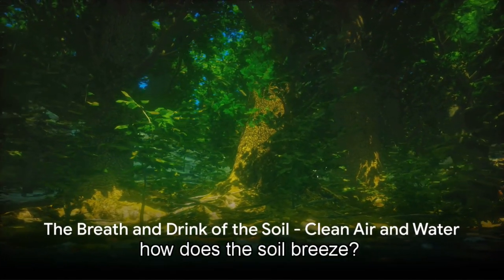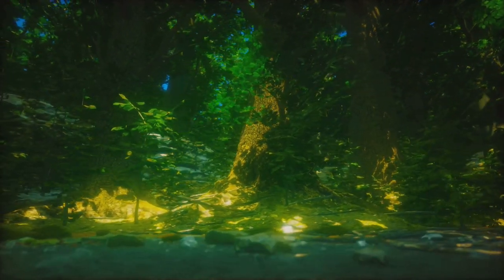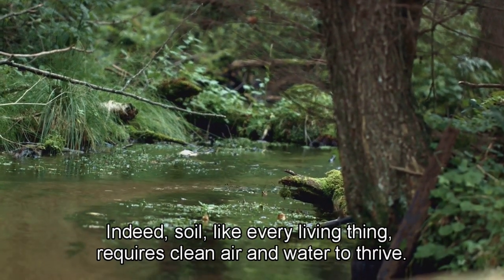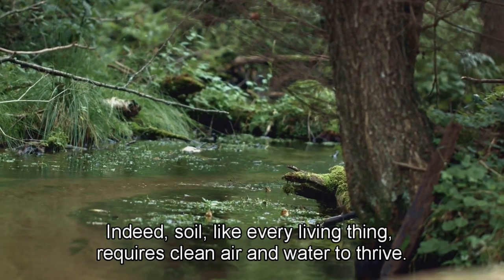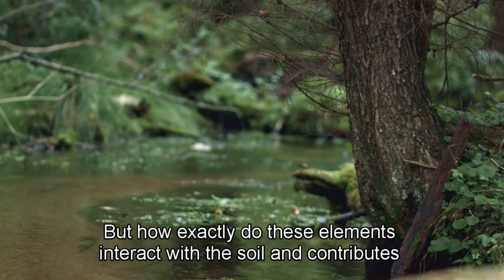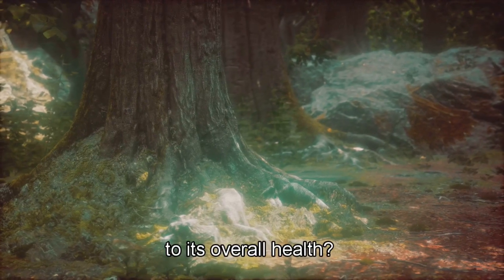How does the soil breathe? How does it drink, you might ask? It's a fascinating process indeed. Soil, like every living thing, requires clean air and water to thrive. But how exactly do these elements interact with the soil and contribute to its overall health?